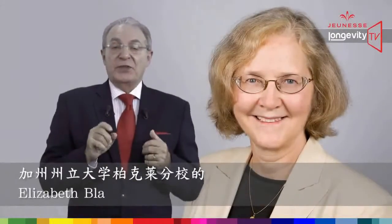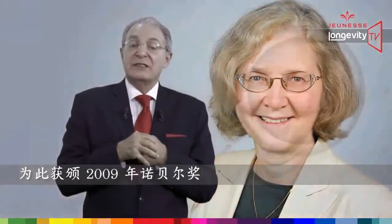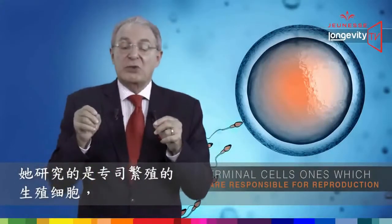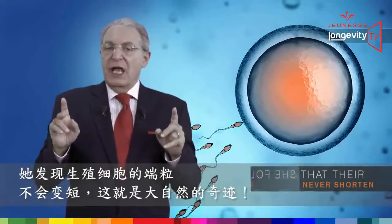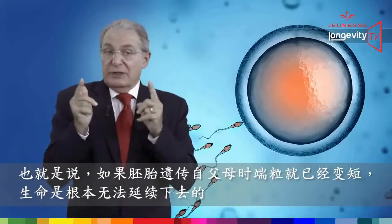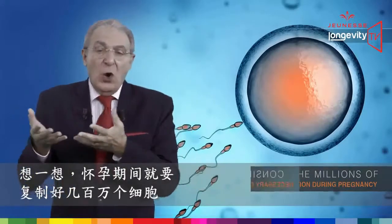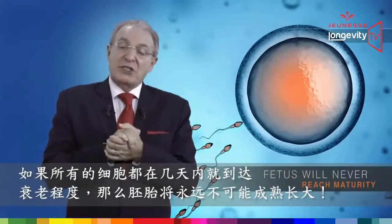Elizabeth Blackburn from the University of California, Berkeley, discovered why, and with this discovery, she won the Nobel Prize in 2009. While she was working on germinal cells, the ones which are responsible for reproduction, she found out that their telomeres never shorten. And this is again a nature miracle, in the sense that life would be impossible if an embryo inherited short telomeres from his parents. Considering the millions of necessary cell duplications during pregnancy, all the cells would reach senescence in a few days, and the fetus would never reach maturity.